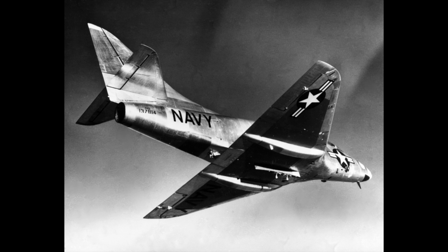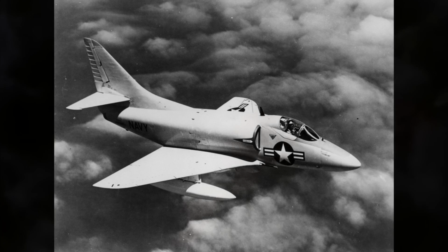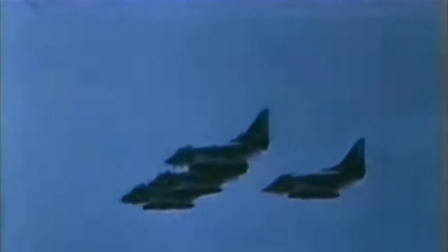The first prototypes flew in June 1954 and deliveries to the US Navy and US Marine Corps started in 1956. The Skyhawk saw extensive service in the Vietnam War, used from the very start of the air war in 1964 through to 1972. A total of 362 Skyhawks were lost to all causes during the conflict.